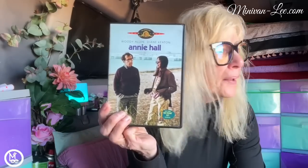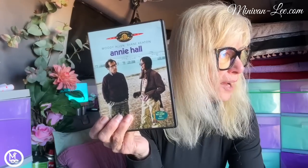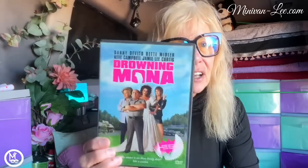Oh, my God. Annie Hall. I remember when that hat, the first year, people said you look just like Annie Hall because of the hat. Oh, I see that. But a lot of people have said off and on, you remind us of Diane Keaton. Right now I look like Garth, though, don't I? Party on, Garth. Oh, Drowning Mama. I've never seen that movie.